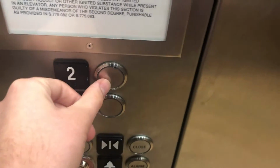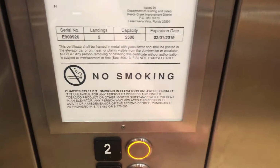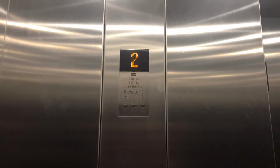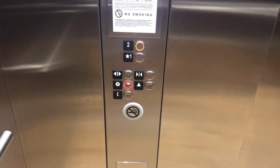We are on, which will be known as ground. And it's a Kone monospace or eco disc, like the ones in the UK. Let's go back up to 2. Except it doesn't have the doors opening, doors closing voice. We are 2. And that's it.